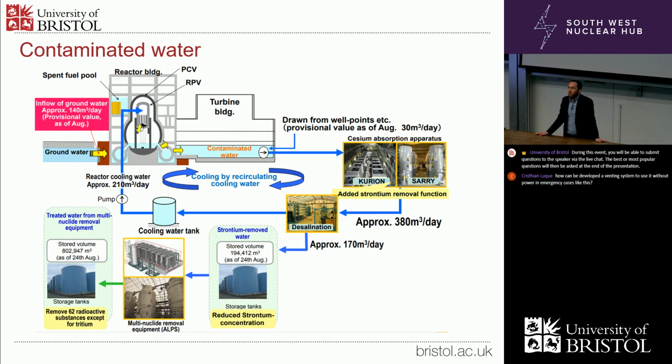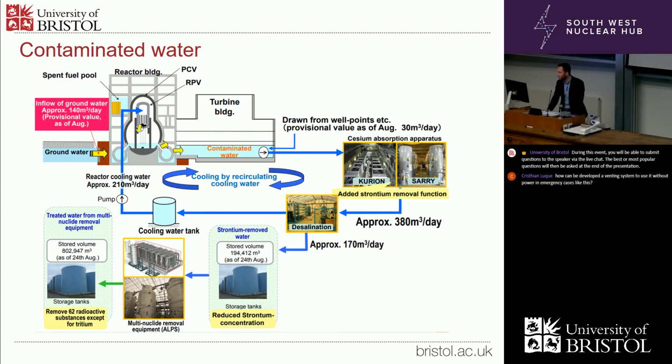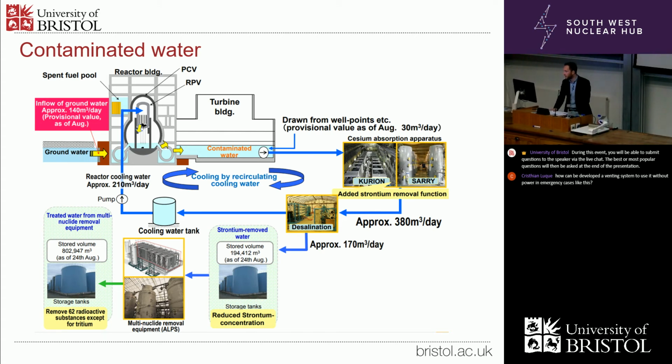Any more? Maybe time for one more, unless... Yeah? Just one question. You talk a lot about the documentation and the difficulty finding it. Did the location of the documentation play a part? Yes, yeah, absolutely. So if I very quickly go back to a picture of the site.